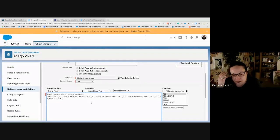All this is doing is when a user clicks the button, it's going to send them off to Google, and it's actually going to run a query. It's going to pass the account address into your Google search so that when you open up maps, it will automatically open up the map on the address of the account that you're looking at. Make sure it makes sense? Now, the way that it does that is through what's called parameters or merge fields.